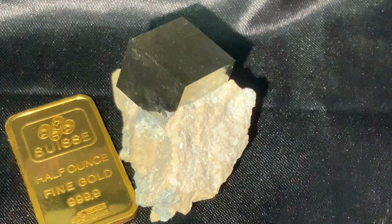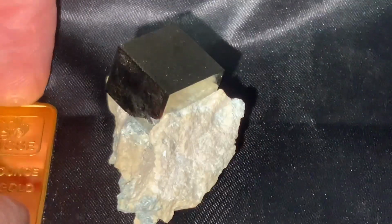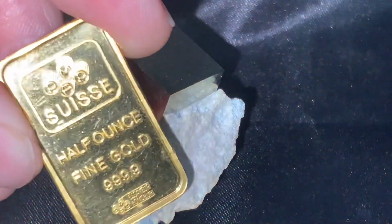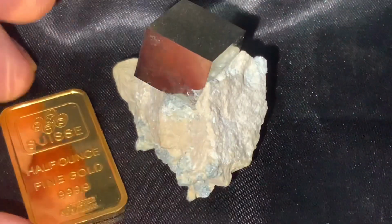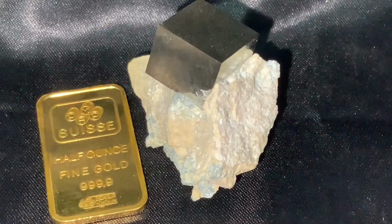But nothing really matches the beauty of gold itself. And here is a Credit Suisse 1/2 ounce gold bar, quite of heft. And by the way, even though gold is a metal, it's also considered a mineral. But let's take a look here.